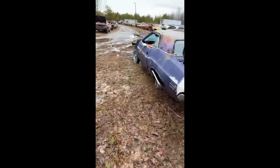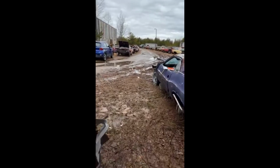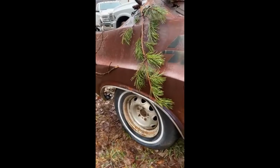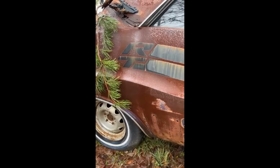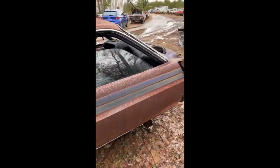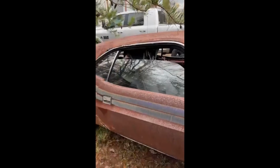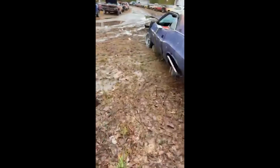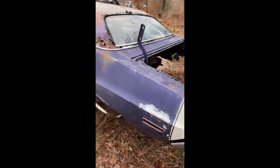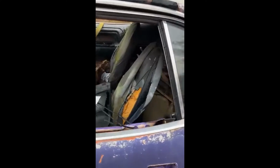This is a vinyl top car. We're going to be checking out all of those cars, so stay tuned, folks. I can't stress how remarkable this collection is. 71 Challenger RT plum crazy vinyl top 4-speed car. And here we go. This one's 5,000. It's got the fender tag.